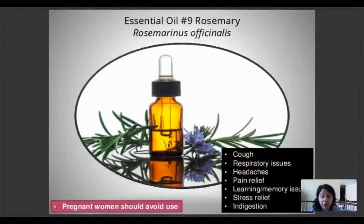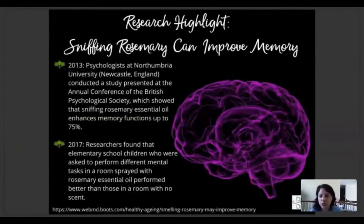Number 9 is rosemary, and rosemary, again, is another one that's great for coughs and respiratory issues. And we talked about this at the beginning of the presentation. It has been studied scientifically and clinically for learning and memory issues, which is going to be really important, not just for school-age children, but for patients with dementia.